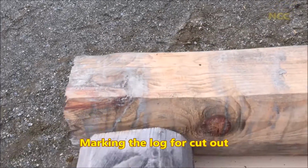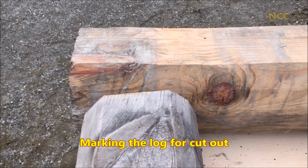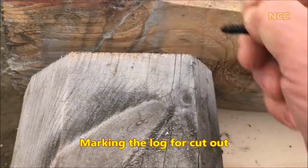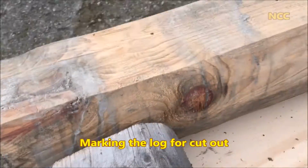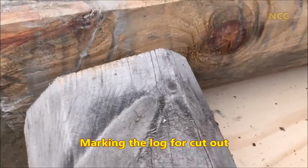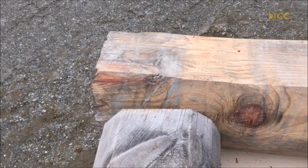Okay folks, what I'm going to be doing now is locking these together by doing a 45 notching. Something I came up with. I don't think anybody else does it this way, but it works for me. So I'm just marking where I want to be cutting. And there's all the marks. I'll start cutting here in a sec.